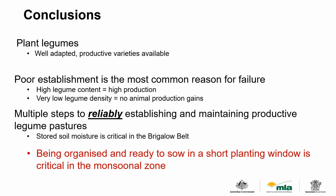Now, unlike the Brigalow belt, where stored moisture is considered to be critical, in the monsoonal tropics, the trick is being organised and being ready to sow in a short planting window and be ready for that to move if the weather dictates it.